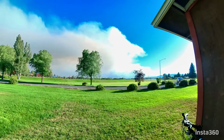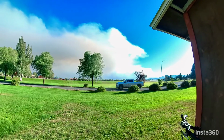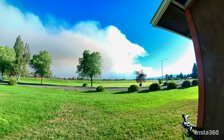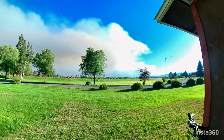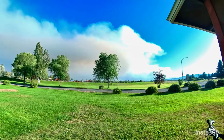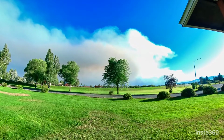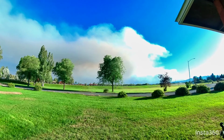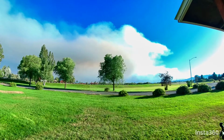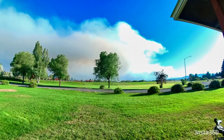As time has gone on, what you're seeing here is the effect of the wind on the smoke from the fires over in Salmon, Idaho. It's really pushed it off to the south. You can still smell it in the air, but you can really see it in the sky. In fact, it kind of burns your throat a little bit. So hopefully the wind will get it all out of here, and we won't have to deal with it all night and not have any breathing problems as a result of it.